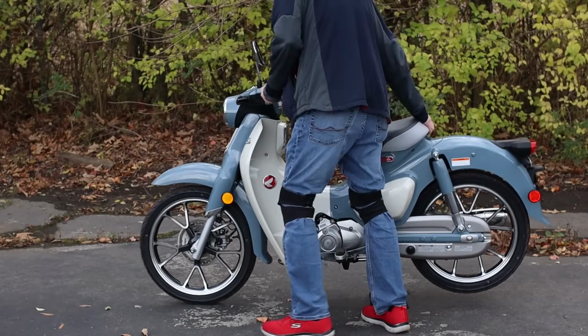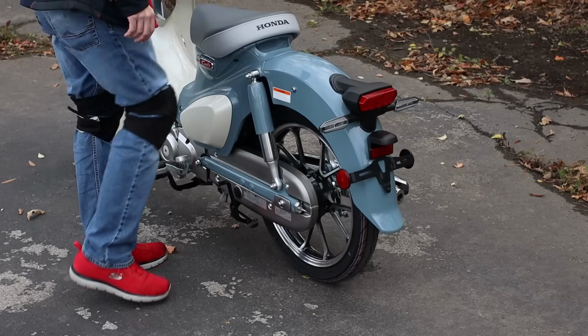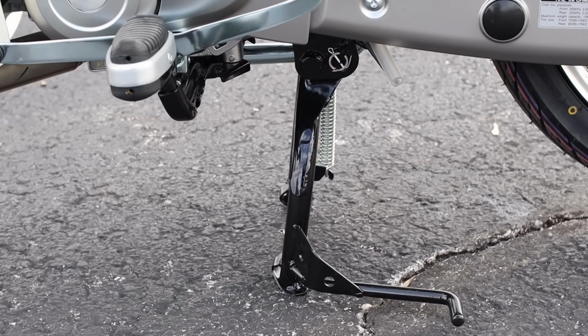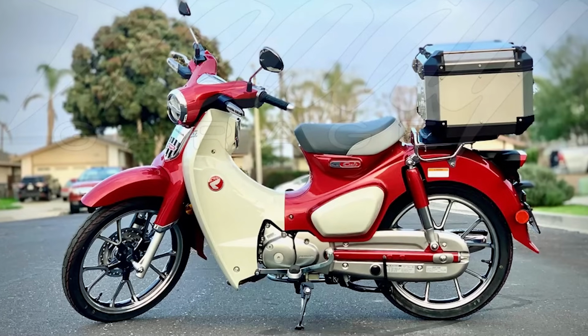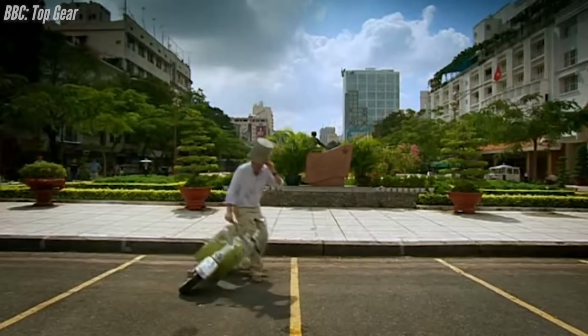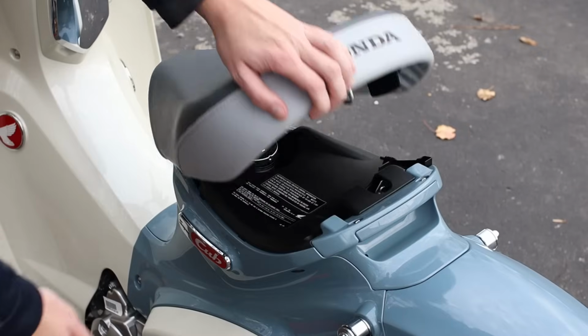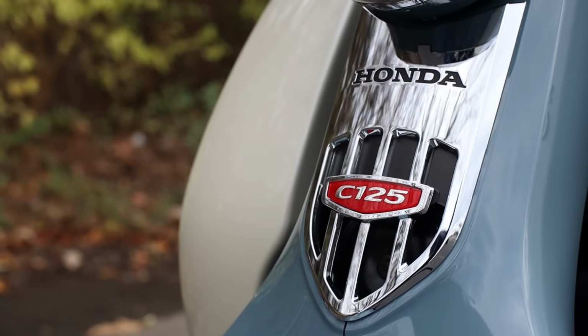I'd like to see Honda throw a side stand on the Super Cub. Yes, these bikes are super easy to put on the center stand, but it's so much easier for most people to have a normal kickstand when you just want to hop on and off quickly. I'd also like to see Honda throw a larger fuel tank on this thing, as it's got the smallest tank out of all the 125 models.